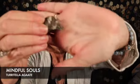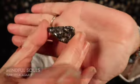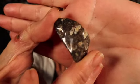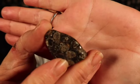Oh, how pretty. Don't know what it is. Really pretty though, look at that. What is that? That is really unique. Oh, I'm excited to have that one. I don't get excited about their little stones much, but that one's really pretty.